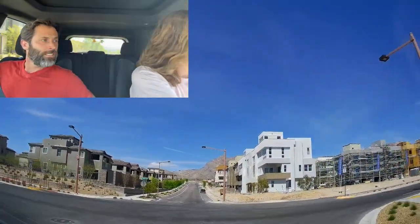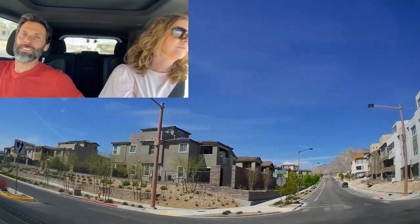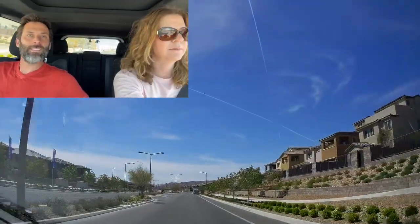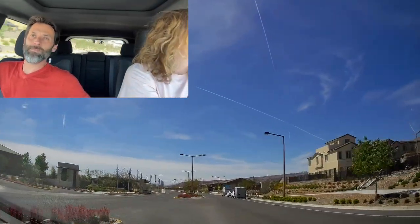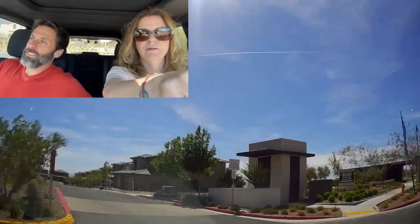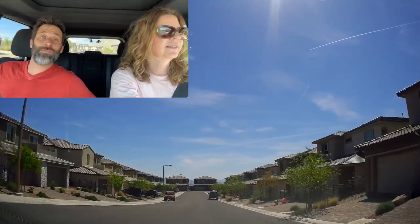So then we're going to go take a look at Morrow Rock, again by Richmond American. And these are the same as Morrow Point, the same two models, the same two floor plans. And these are two attached townhomes put together. And right there, straight ahead, to the right, was the model homes. And so now quick they're selling now. Yep. Quick moving. That's all they have left. All done. Everything's finished.